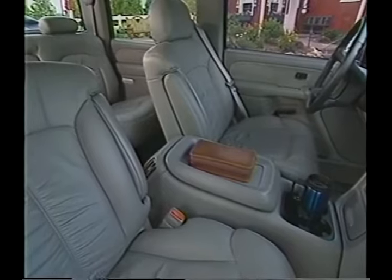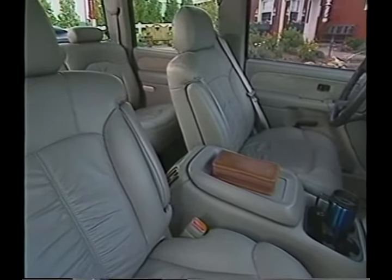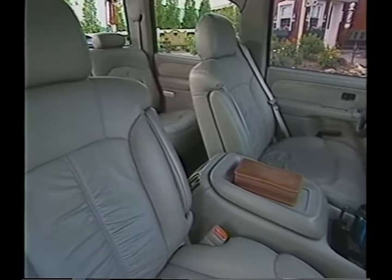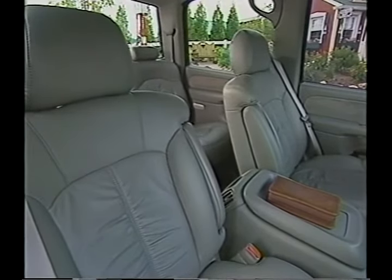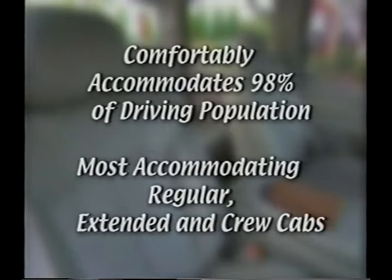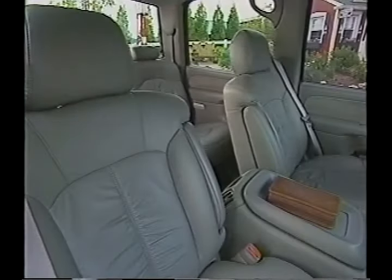A key customer requirement guiding the design philosophy of the new Silverado 2500 HD and 3500 models was a great driver and passenger environment. To meet and exceed this requirement, these new trucks deliver larger cab designs that comfortably accommodate 98% of the driving population and offer the roomiest and most accommodating regular and extended cabs, along with a roomier new crew cab. Compared to the models they replace, the new Silverado crew cabs provide more seating room and in-cabin stowage area.